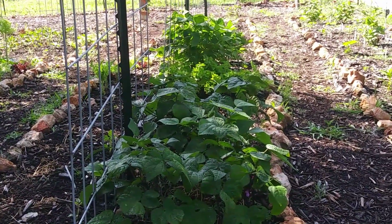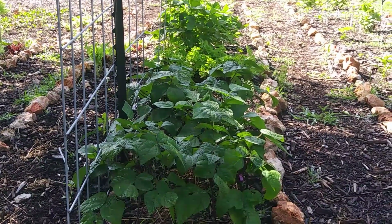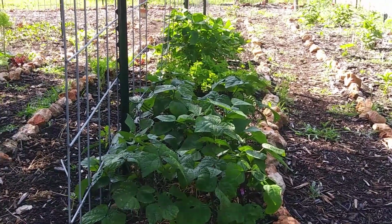Look at those bean plants. They're just getting so big and lush. And they're beginning to really start producing for us too. We actually tried our first batch of green beans 2 nights ago. I had been collecting a handful at a time until we finally got enough, and it was delicious. The kids loved it. We loved it. I'm really looking forward to a lot more, actually. It was really, really good.